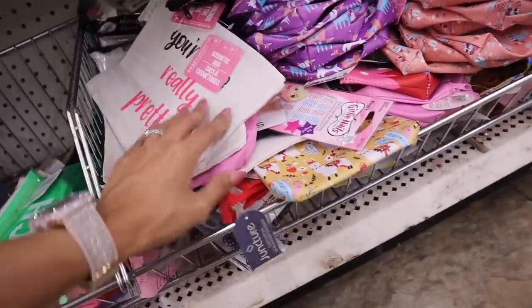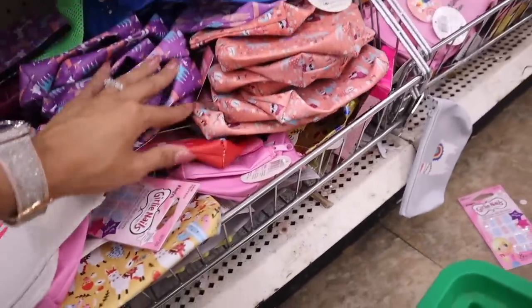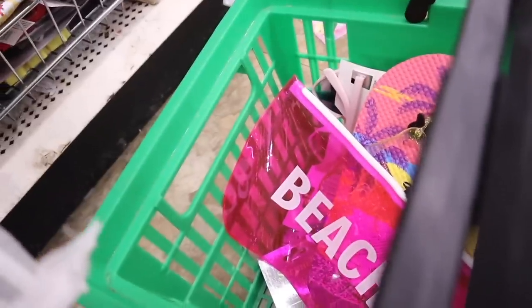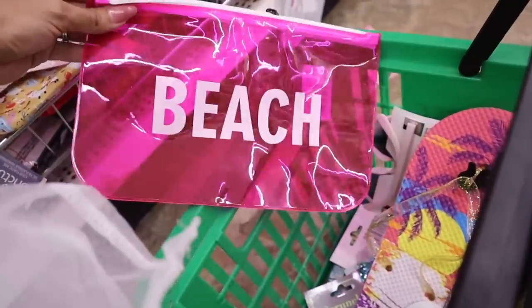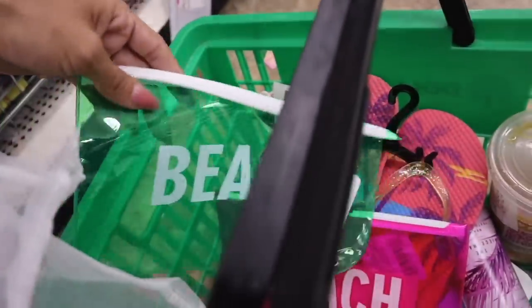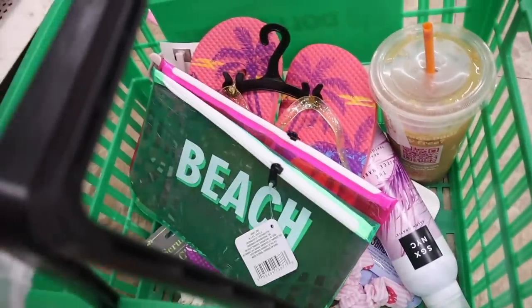The next one says you are really pretty. Obviously for summertime, the bikini bags are definitely a must have. Even if you're traveling or just staying home, you need one of these, especially if you live in Florida near the beach and you go to the beach. Obviously throw this into your beach bag, you are good to go. So cute. And I might as well get one of each because I do live near the beach and I love going. So yeah, definitely a must have, especially with the flip-flops, the texture spray.